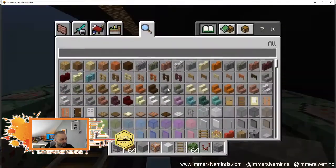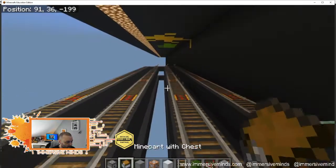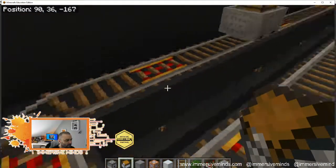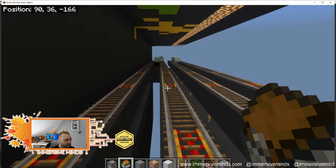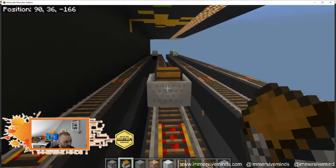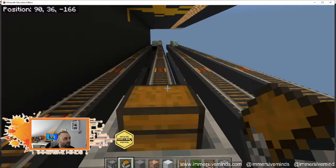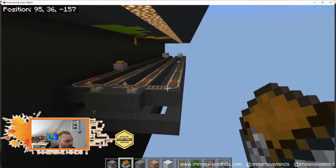Great. So let's try this. Let's get a cart. And remember, we always set them off at this side, and we go 1, push. Nope. We need that to go the other way. It doesn't really matter, but it's just easier on this end if it goes the other way. So we're going to let that one go, and then we're going to push that one. There we go.